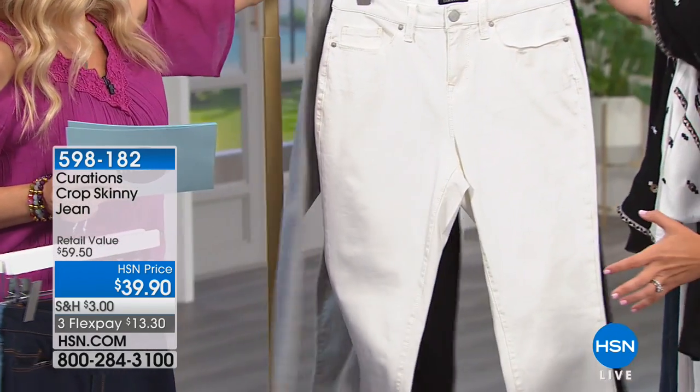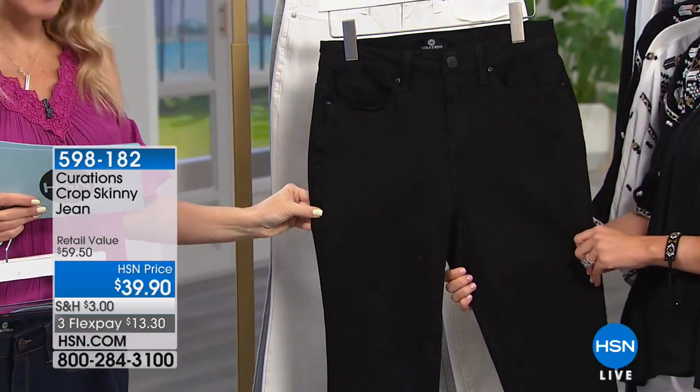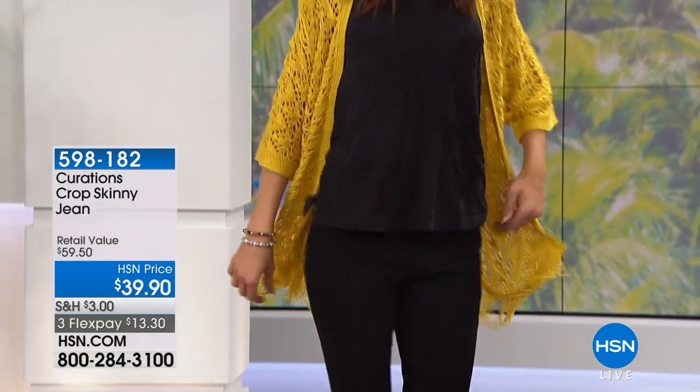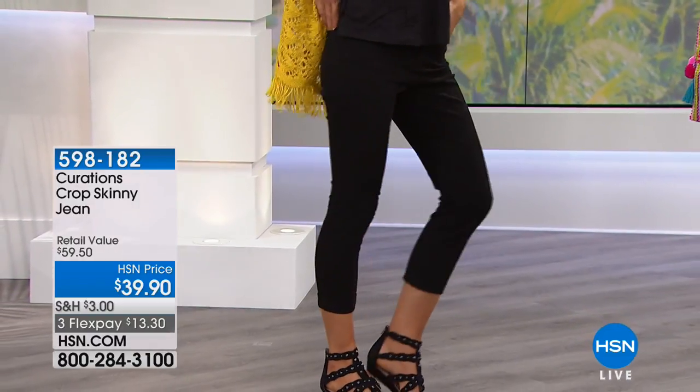And then we have our classic black. Perfect. Depending on how you style it, it can really look like a pant. That's how perfect this is as a canvas for building anything. These are the wardrobe staples you need. And we talked about this backstage.